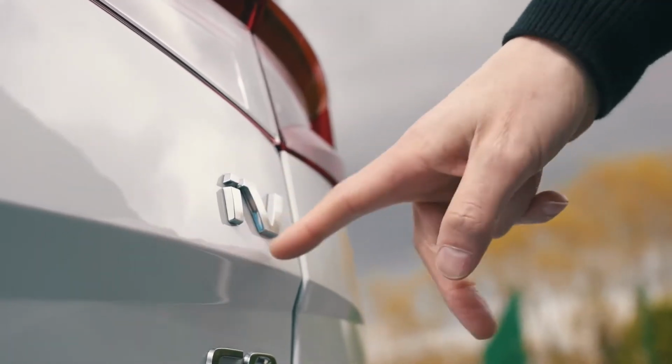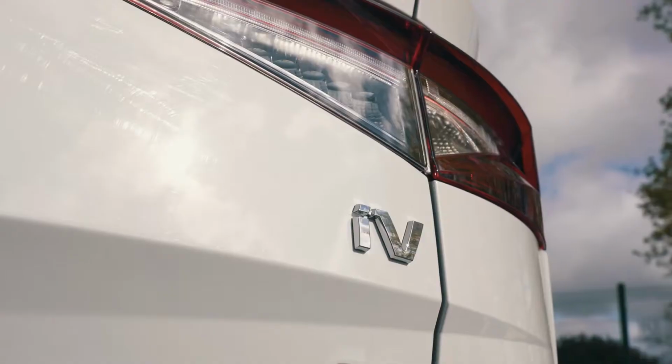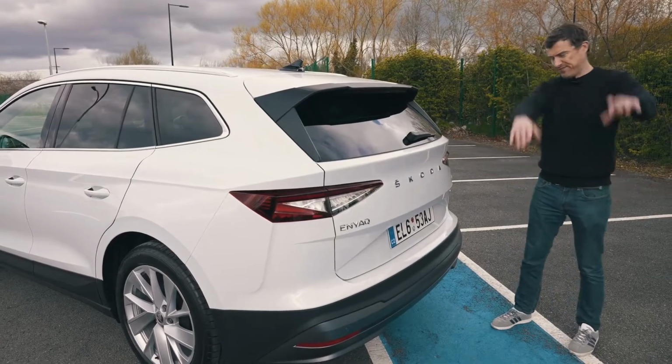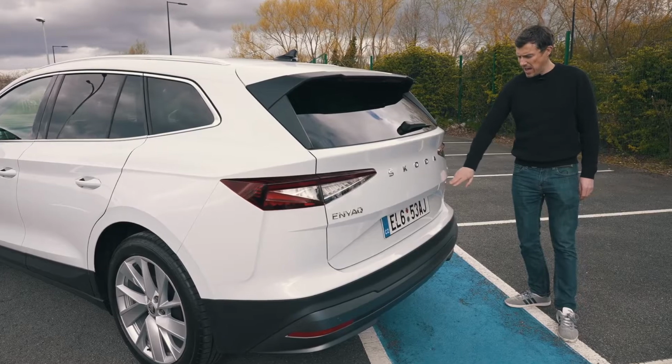Then you've got the iV badge there, which doesn't mean that this car needs to take its electricity intravenously. I stands for intelligent and V stands for vehicle. It's to do with electric cars and Skoda and stuff like that. And then you've got the battery size there, 60, which means this is the entry-level model.